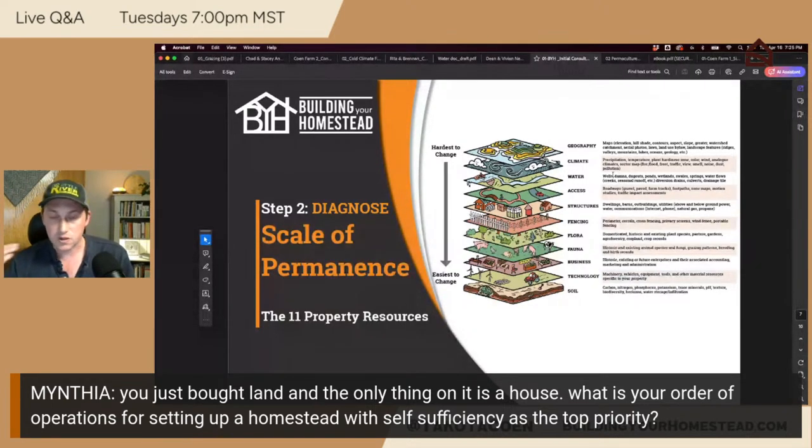But so the next on the list is, first thing, water. Like, you need to set up your water systems. Everyone thinks that, oh, I got to put gardens in the ground. I got to get fruit trees in the ground, because they take 10, 15 years for fruit trees to get established. So the sooner I plant them, the better.